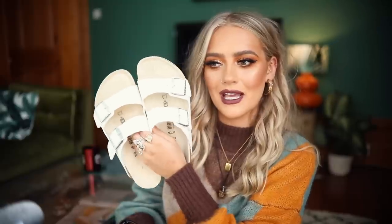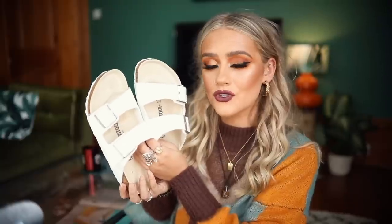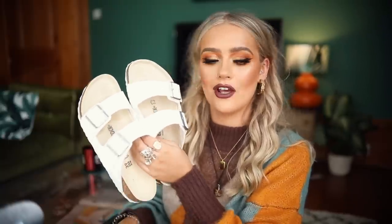Yes. On the topic of white shoes, these aren't very autumnal, but they are amazing. You will have seen these on my Instagram. I picked up another pair of Birkenstocks. I have a pair of gray ones, but I wanted a pair of white ones. They just look so effortless and chic, and I wanted to wear an all white outfit, and I didn't have any shoes that weren't trainers.